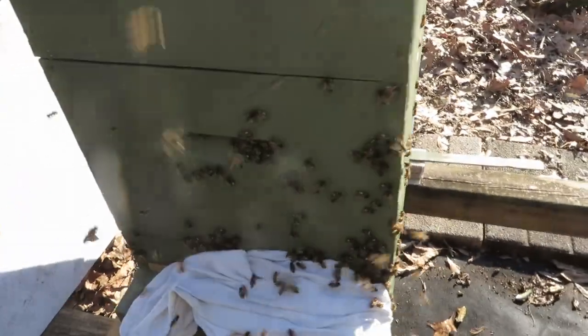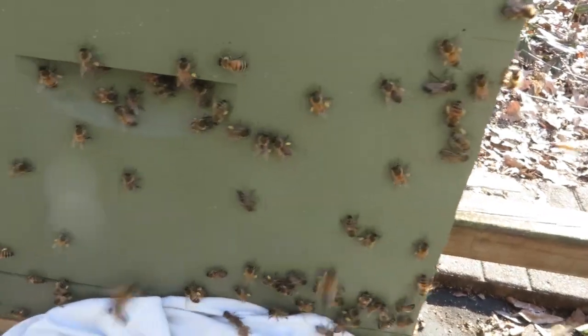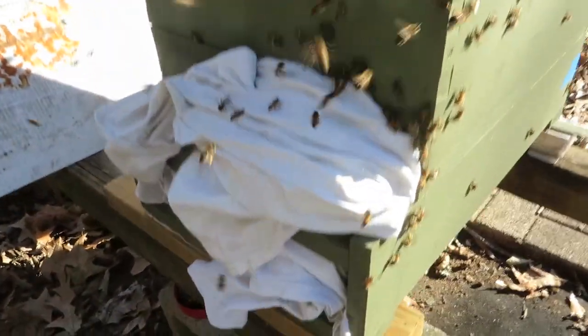Bees get a little agitated. I notice that the oxalic acid also irritates the small hive beetles. You can see them coming out. It's been a few minutes since I blocked the entrance for the oxalic acid treatment. But a fair amount of bees out here. Go ahead and close the entrance.